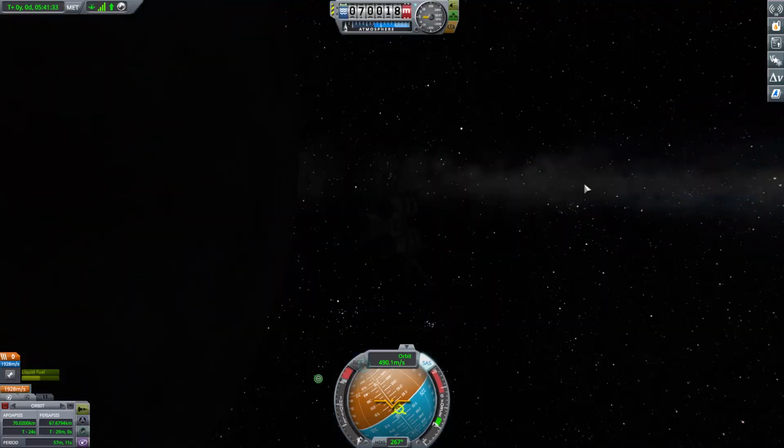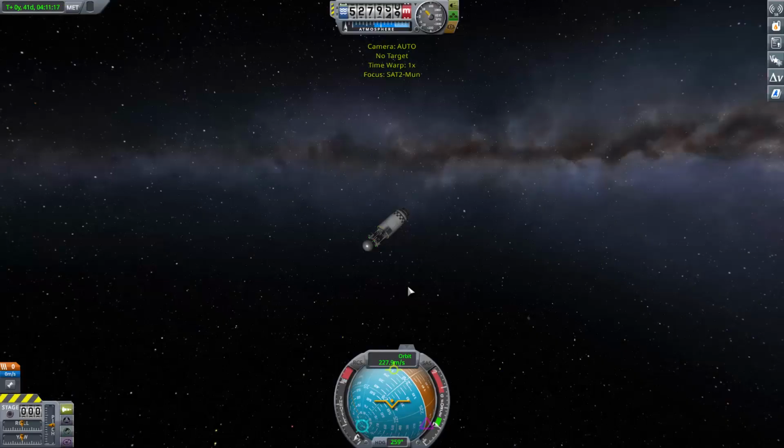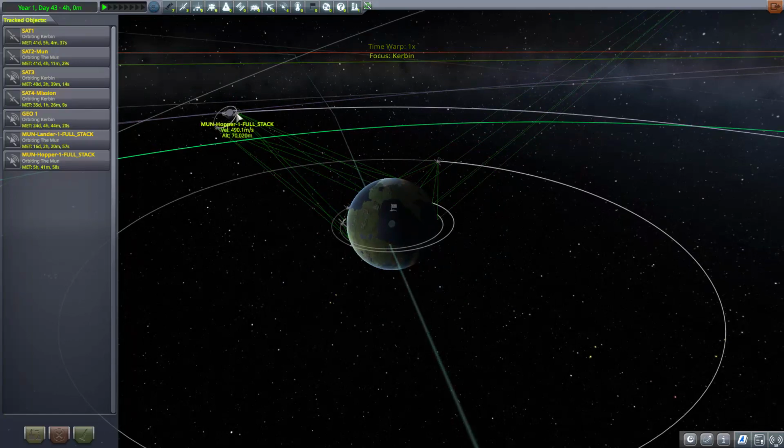I want to go back and check that other probe and see if it's got the relay type antennas. I wish it made that clear. Maybe it does and I didn't see it. So I'm going to go to the Space Center, the tracking station, take a look at the moon, and we're talking this guy, fly that, and just look at what sort of antennas I've got. Little junk antenna. Alright, so that is not going to relay information. So I'm going to go back to the tracking station, head back to my new probe here, the hopper, and fly that.